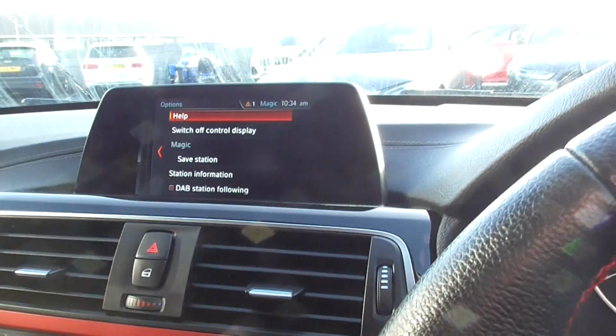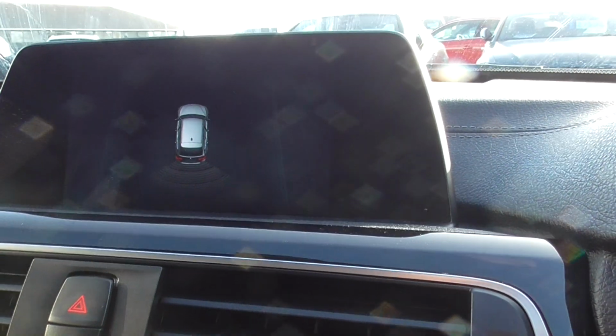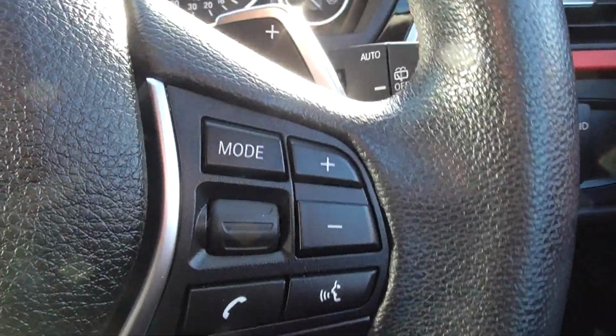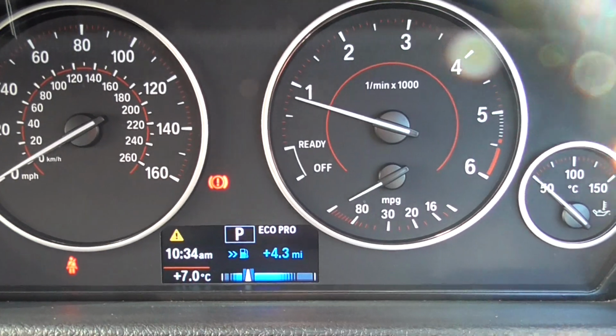2 keys, CD player still. When I select reverse, we then get the parking sensors on the screen as well as the beeps through the radio system. Cruise control, speed limiter on the left, and your radio controls on the right. Very nice car indeed. And there you go, 44,112 miles.